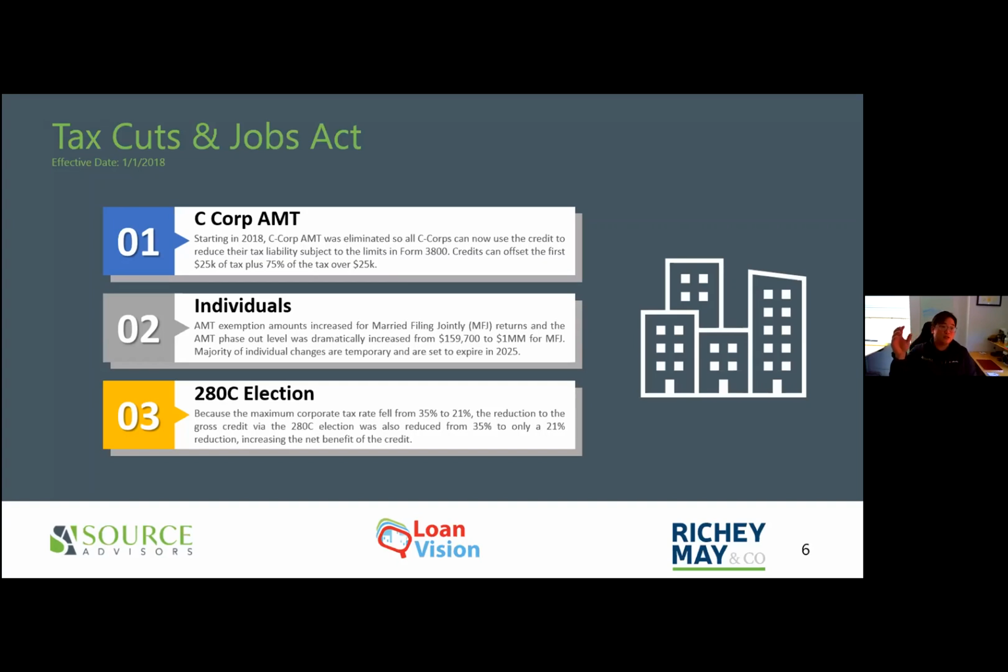Then you could take down 75% of every dollar that exceeds that $25,000 amount. So what I like to say to all of the folks that I work with and speak to is that we can never take it down all the way to zero, but it's going to be pretty significant depending on how much tax liability you have. Next is all of the thresholds for AMT change for individuals.